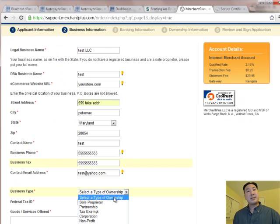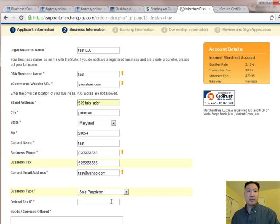Okay, so under business type, you're going to want to specify what type of business you're running. Now, if you don't have any sort of corporate structure set up, you just want to choose sole proprietor. But otherwise, you're going to obviously want to use the type of your business, whether it's an LLC or a corporation. And I highly advise that you get a federal tax ID number instead of using your own social security number. But it's really up to you here.